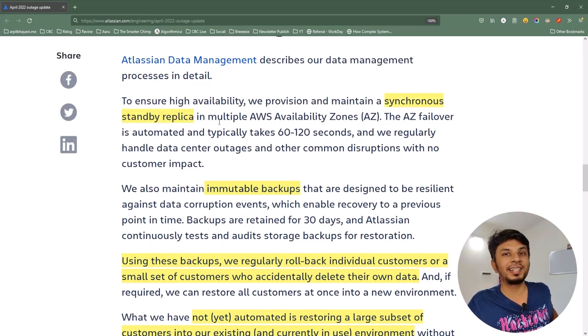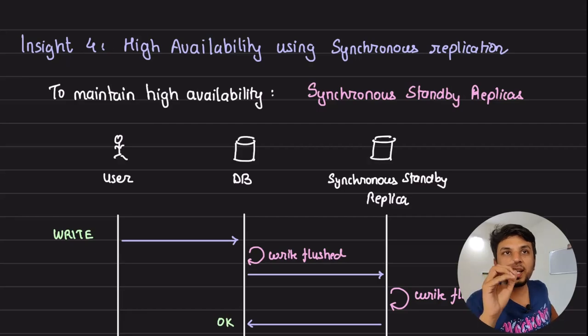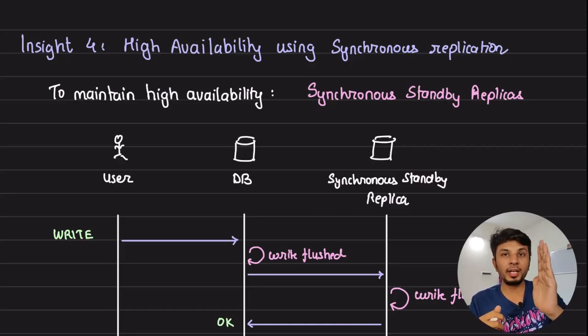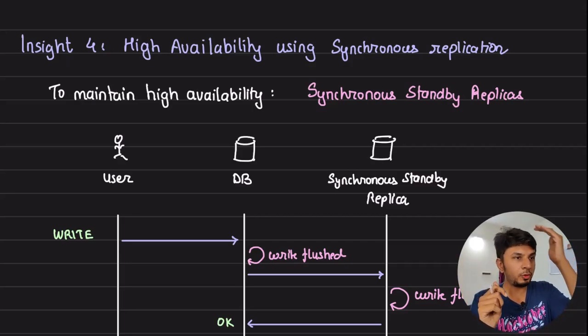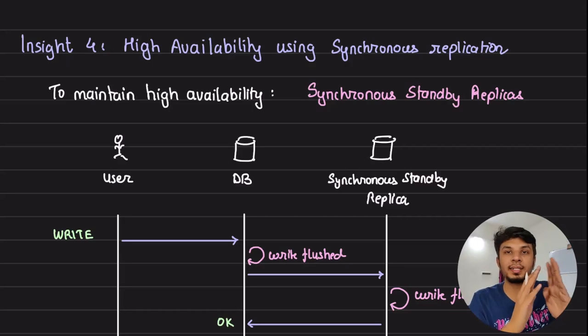Now what is synchronous standby replica? So what happens is, this is the fourth insight that we get. Like, how do companies in general give you high availability? Right? So high availability implies that if your database goes down, there has to be a copy of your data, which is a point in time. Like literally, if you crash a particular database, you would have zero data loss and you would be able to recover or restore the entire site in a jiff. So how does that happen?